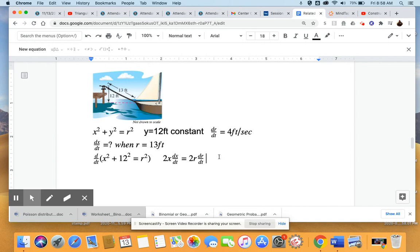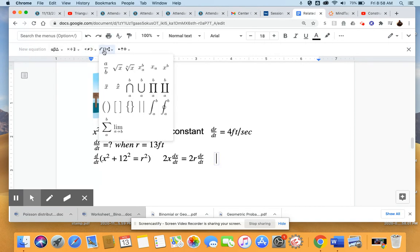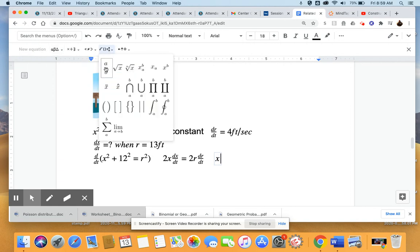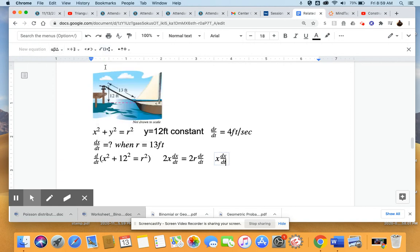So we can simplify and say that our actual derivative that we need to work with here is nothing but x dx/dt equals r dr/dt. And we're just going to have to plug in the information now and get an answer.